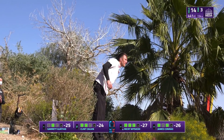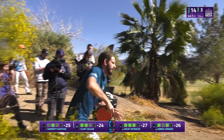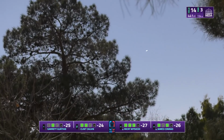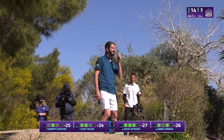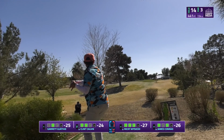I guess it's the shortest hole. Another spike hyzer. We didn't do our homework. I didn't know that was even an option. And James likes it too. I love it. I love that they're just feeding off each other a little bit. Yeah, I don't think that James was going high hyzer before Ricky threw. Wow.